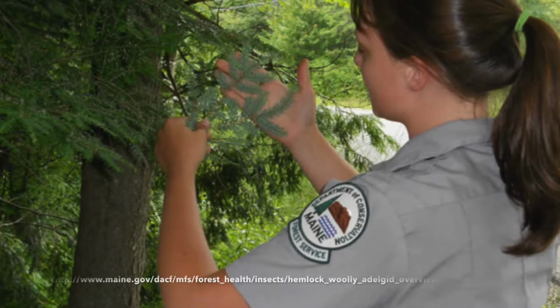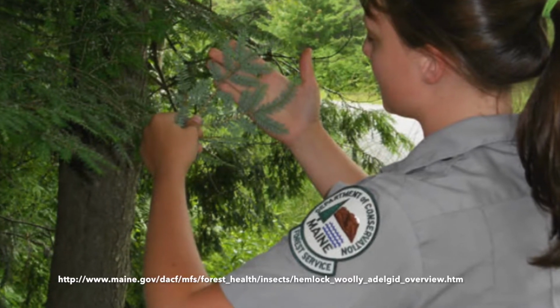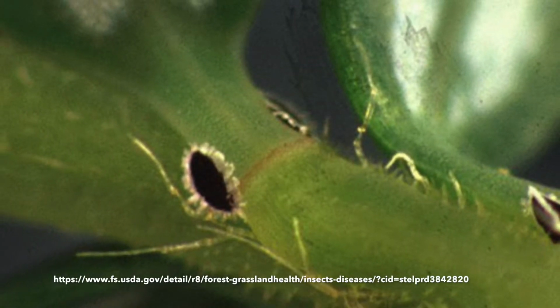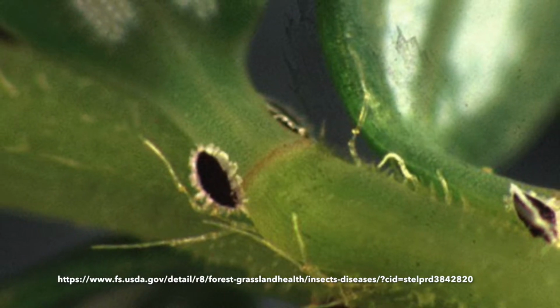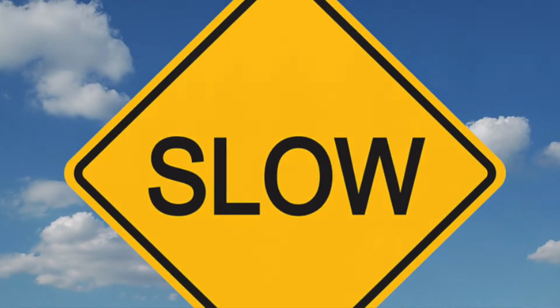You can help by scouting March through June, when the ovisacs produced by overwintered females and spring generation females are most easily detected. Scouting should be performed regularly, and knowing the specific symptoms of hemlock woolly adelgid helps with this early detection. Early detections can help slow the spread of this invasive pest.